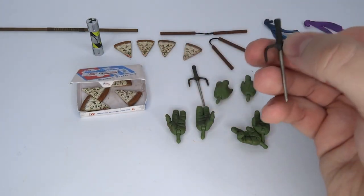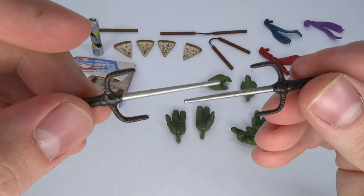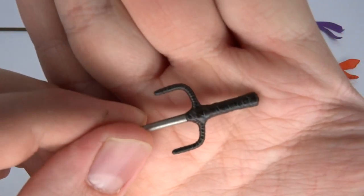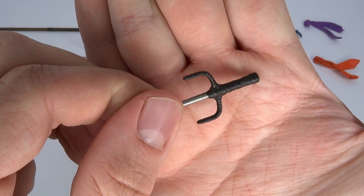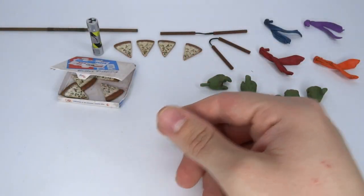Then we got Raph's sais, same thing, brown handles, but nicely detailed, all the molded detail that's in it is really fantastic, and still with the black on the silver.